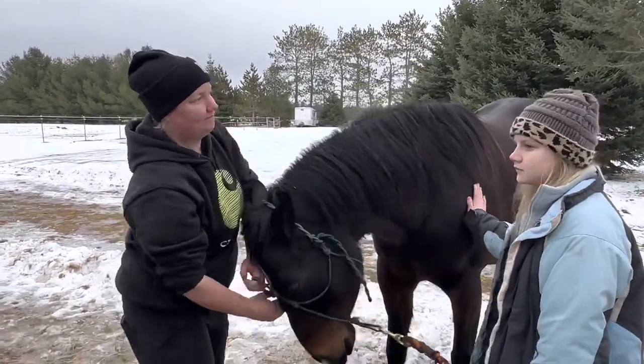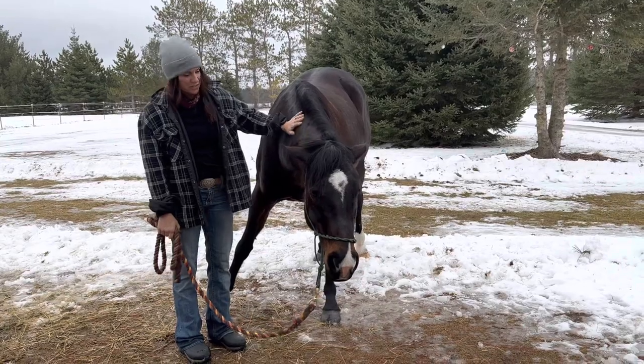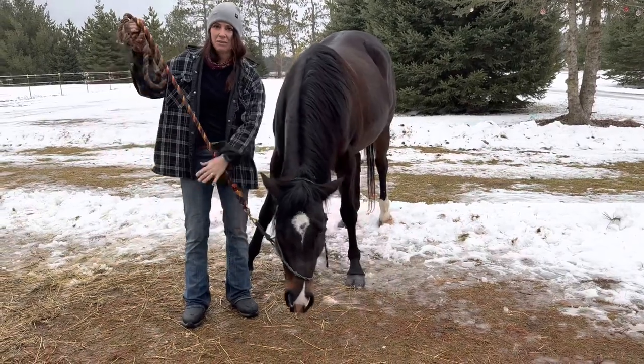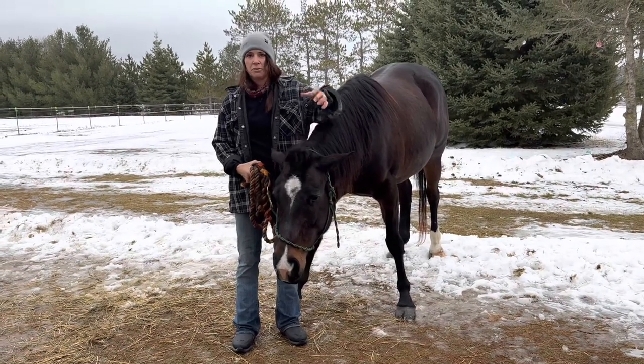And that would be why we sedated her. Well, River is finished. You can tell she's still sedated. We are not going to put her back in the pasture to eat. We do not want her to eat for at least another 45 minutes to an hour. So we want her to move. So we're going to walk her around.